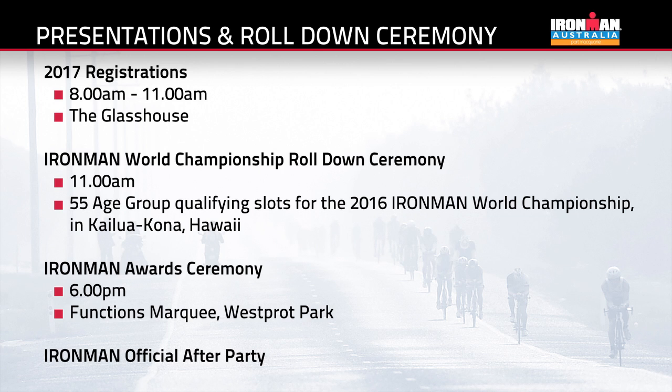You've endured or enjoyed months of training and you've just completed an Ironman. Now, what happens? The action continues on Monday with the 2017 registrations open from 8 a.m. till 11 a.m. at the Glass House, Clarence Street. Then from 11 a.m, the Ironman World Championship roll-down ceremony offering 55 age group qualifying slots for the 2016 Ironman World Championship in Kailua Kona, Hawaii is on within the Glasshouse Theatre.